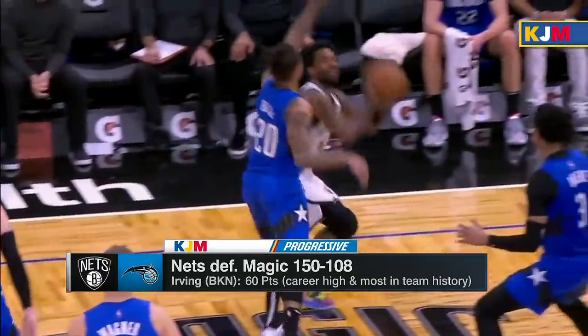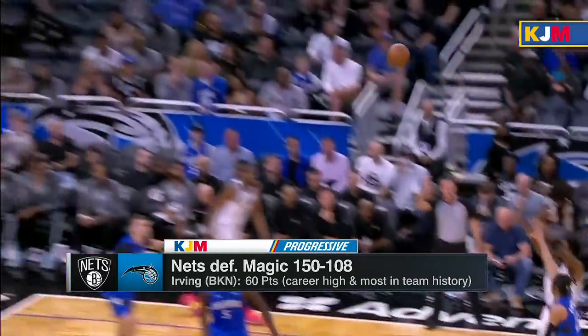This was, especially early in the game, just kind of textbook Kyrie. Textbook was written by Kobe Bryant and guys like Allen Iverson, but it was still coming off a screen, hitting a three, coming off a screen, hitting a three, just kind of easy, a layup in traffic, but nothing that made me go, oh my God, that's the greatest Kyrie move. It was just kind of typical moves.